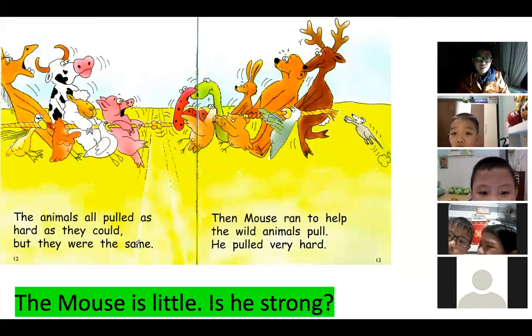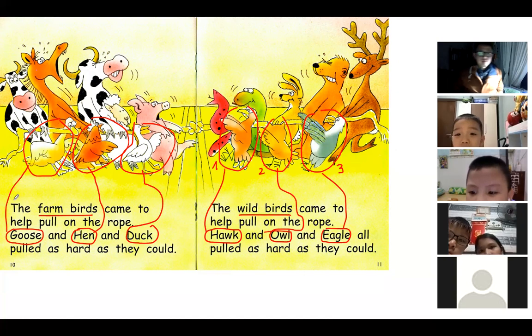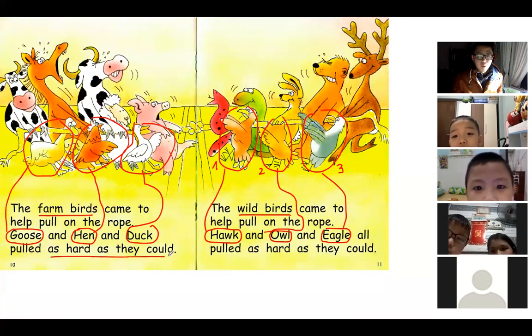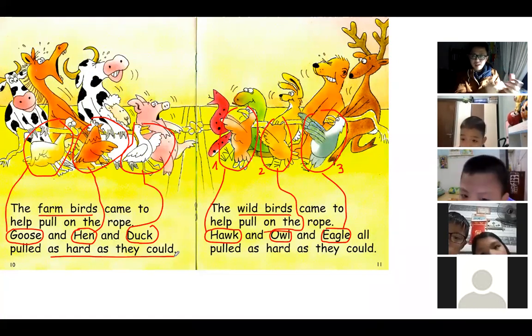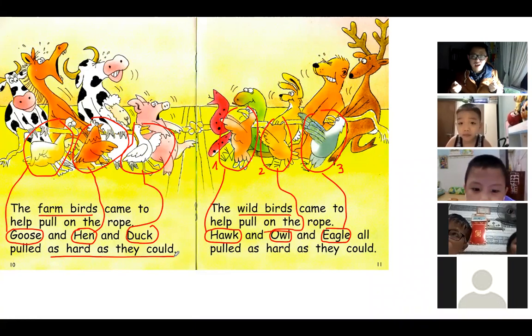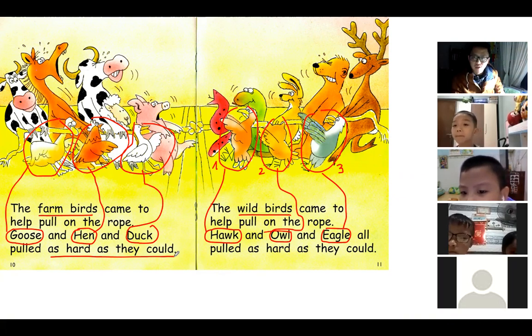Now let's read. Mr. Egg, can you read this one? The farm birds came to help pull the rope. Goose and hen, duck pull as hard as they could. Okay, so pull as hard as they could, it means that they try the best. They try very hard. They try the best to pull, okay? Everyone pull, okay? So they pull as hard as they could. All right? So how about the water bird?